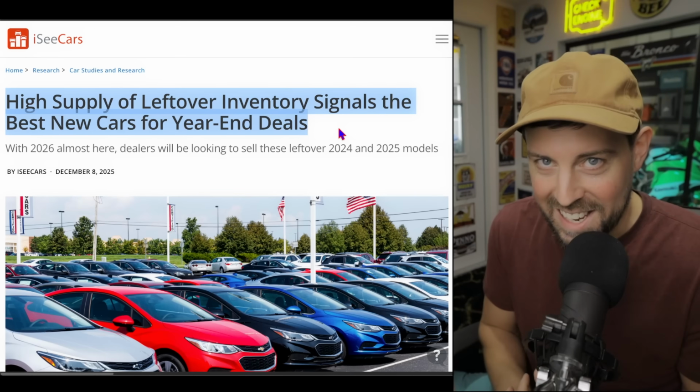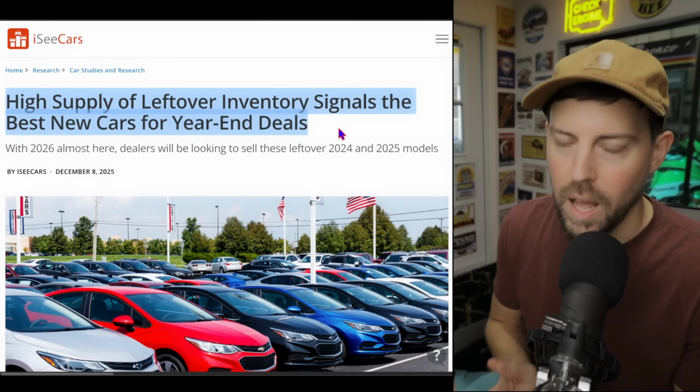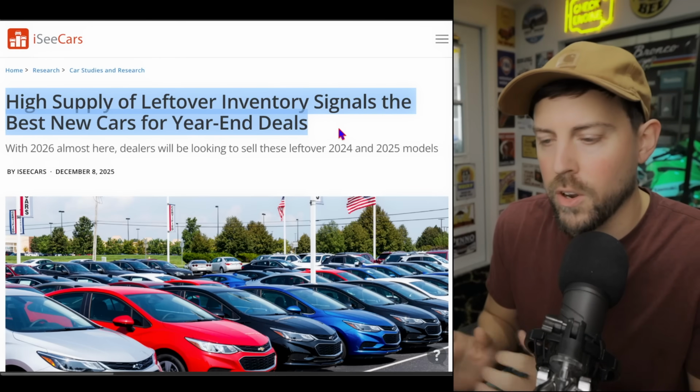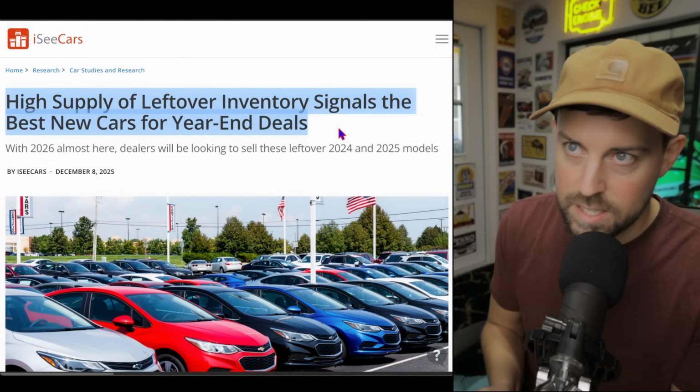So today, we're going to talk about which vehicles are in really high supply, which vehicles are still available as leftovers. There's nothing bad about a leftover car. There are some drawbacks, but typically it is a very good thing to consider.